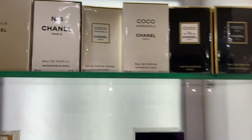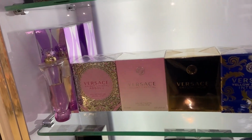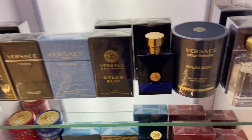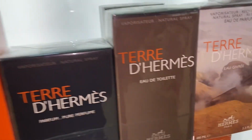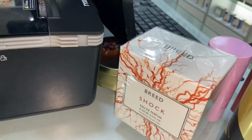Wow. Did I say the fake or what? Is there the fake? No, we have not the original. It's copy they sell last side, but this one is like the designer. Even this one I got. This one's like the original. This one there is no copy. There's no copy. Okay.